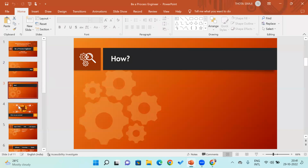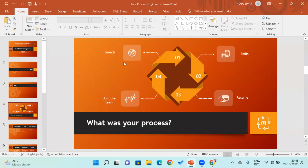Okay. And see now, there are certain things that we need to keep in mind on how to become a process engineer. The first very important thing is that we have to search for a job, because no process engineering company will come for a placement. They will not come saying, we have a process engineering job, we are coming for placements.